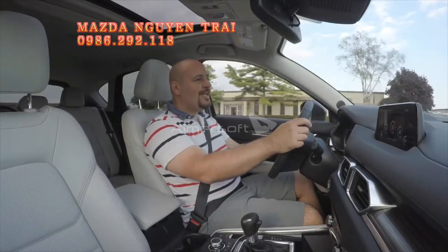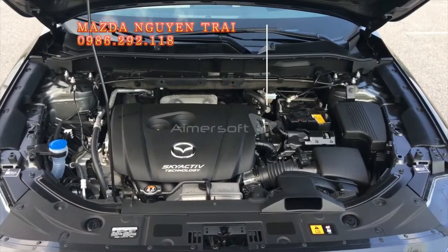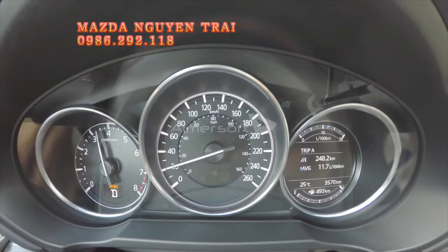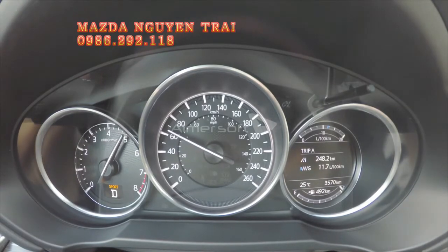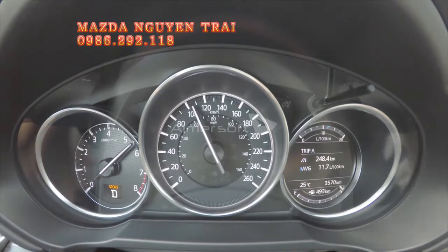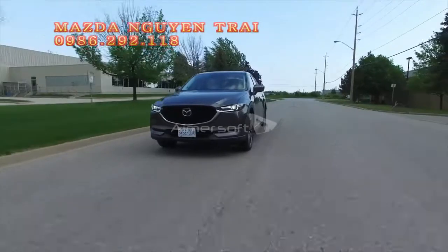Propelling this thing forward like a rubber band, which pulls very consistently, not too powerfully but really consistently, is a 2.5-liter Skyactiv engine, which can make this car hit 100 kilometers an hour in under 10 seconds. Maximum output is 187 horsepower and 185 pound-feet of torque, so performance is more than adequate for the character of the vehicle. The 6-speed automatic gearbox is a little bit slow, but it's pretty efficient, and it helps the car achieve an average of 10.5 liters per 100 kilometers, which is very reasonable.